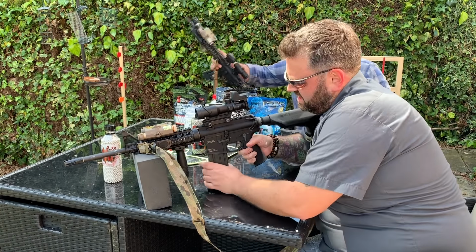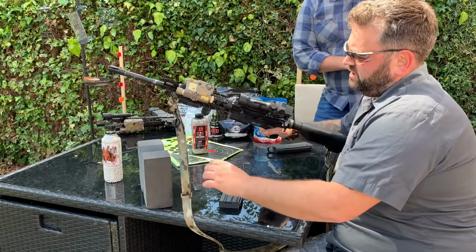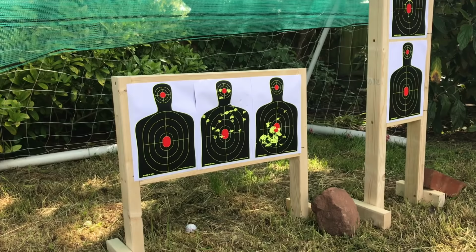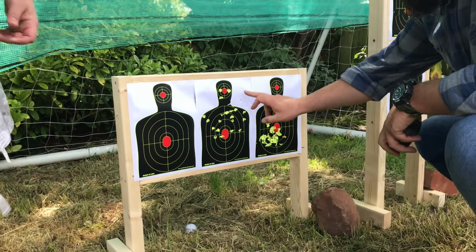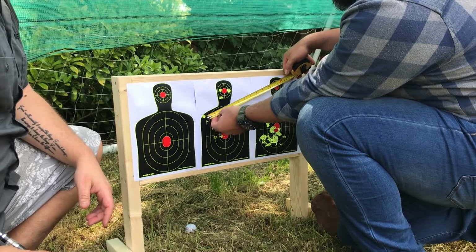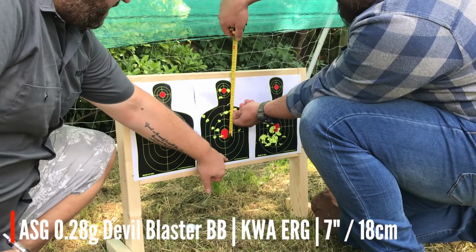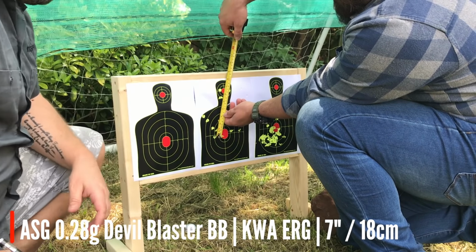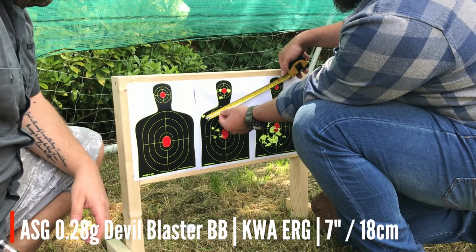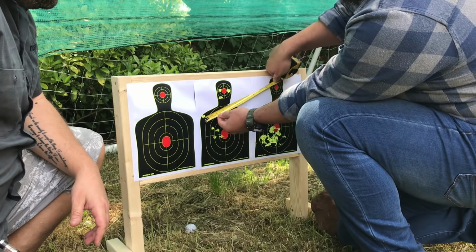There's your 30. Cool. Mag out, empty. Safe to catch on. Let's go have a look, Phil. So I think we can see straight away, there's a bit of a difference, but I was using just a green dot, unmagnified optic, and as such I was holding my point of aim about here on the target. Okay. So we're looking... Biggest I can find is about 7 inches, 18 centimetres.